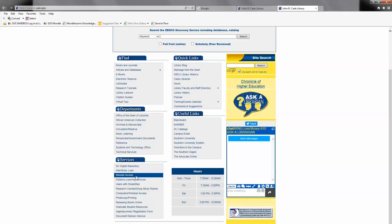Under Services, you'll see the Southern University Digital Repository, Interlibrary Loan, Information on Remote Access, Distant Learning Services, Users with Disabilities, Research Carrels and Group Study Rooms, Computer and Wireless Access, Photocopying and Printing, How to Renew Your Books Online, Graduate Student Resources, Ingenta Connect, and Document Delivery Services.